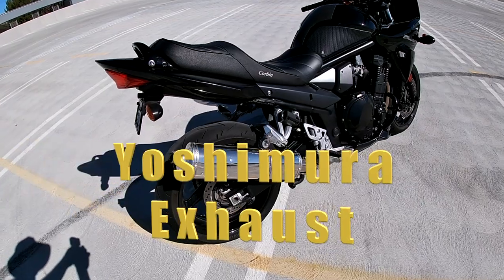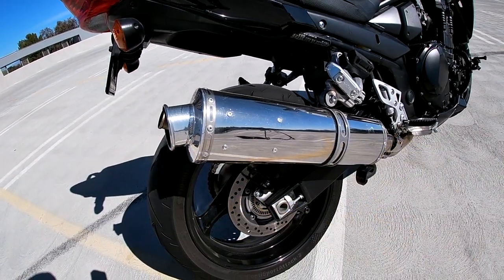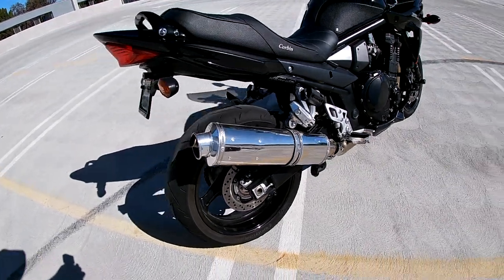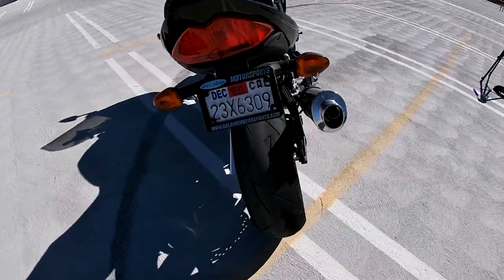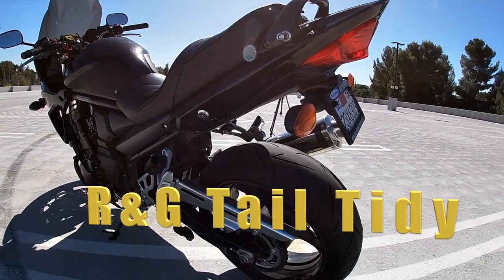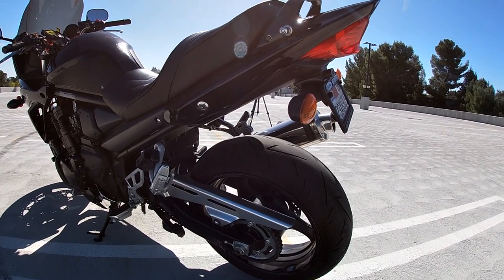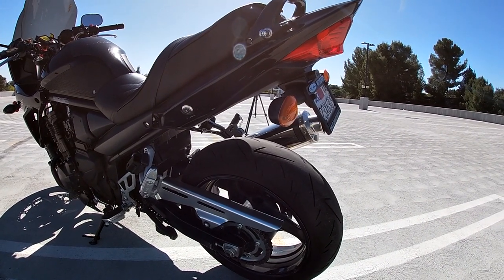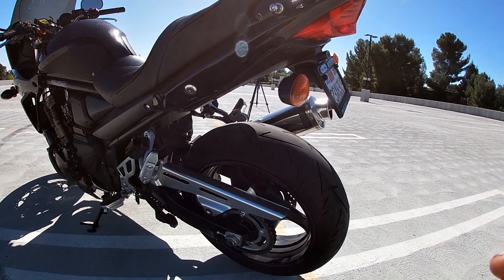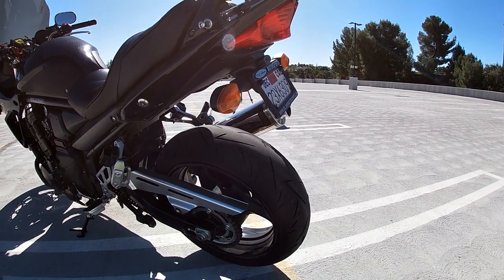Yoshi exhaust, the Yoshi symbol has been removed so as to look a little bit more stock, but obviously it doesn't sound stock. Tail tidy has been installed to give you that very clean, tight underside and rear end look. Get rid of the duck bill on the back here with a nice tight exhaust plate on the back.